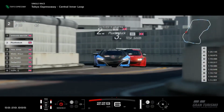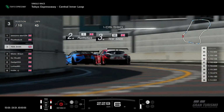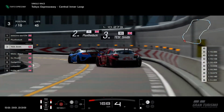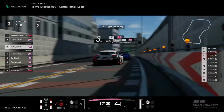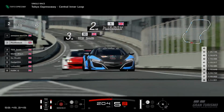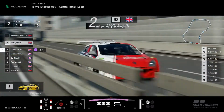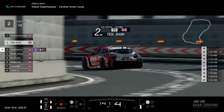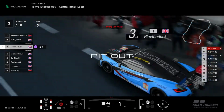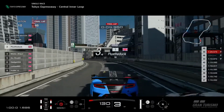Oh, Plux is screaming for fuel. Smithy has enough fuel. I know he has enough fuel. It will be another lap. Let's hope Plux has enough Bam Bam juice in the tank, or he has to go into the pits and take some more. No! Smithy wins because of Plux's... oh no. Plux didn't have enough fuel to complete.